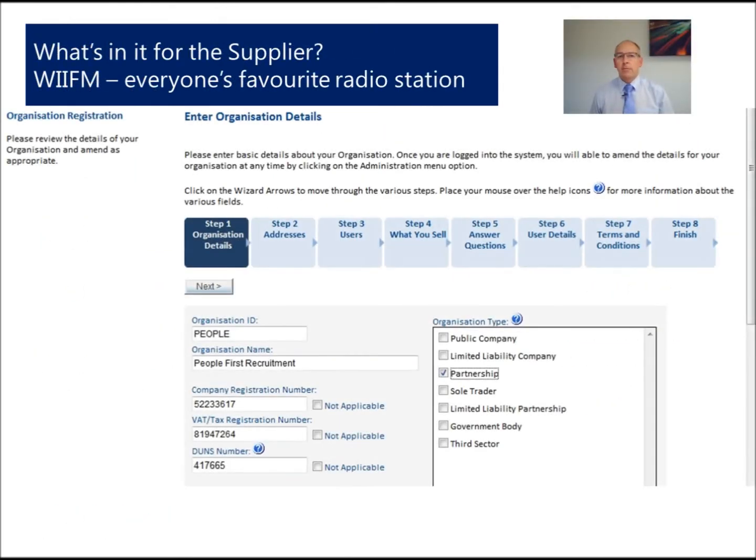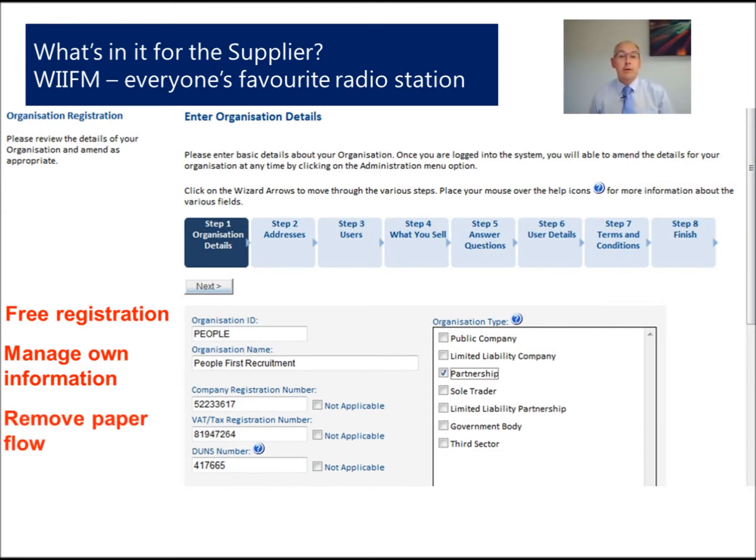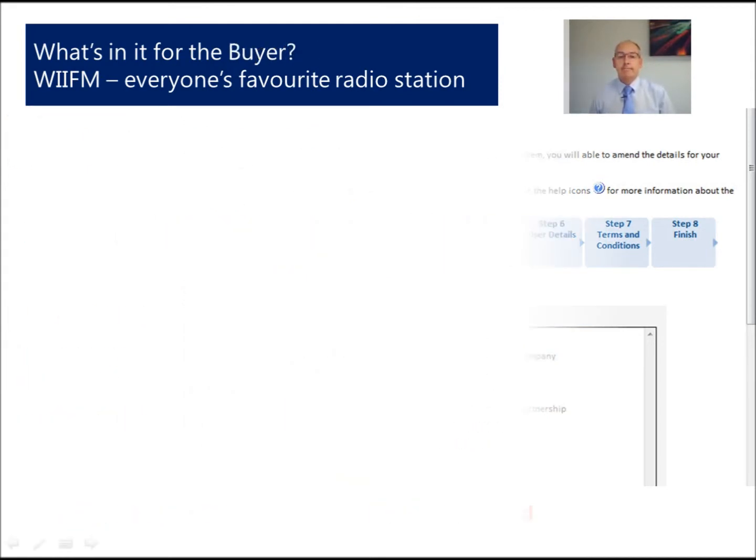So what's in it for our supplier? Well, it's free registration. There can be no charge for this for them. They can manage their own information, remove the paper flow. There's a simple user interface. And because of the way it's designed, there's no training required.